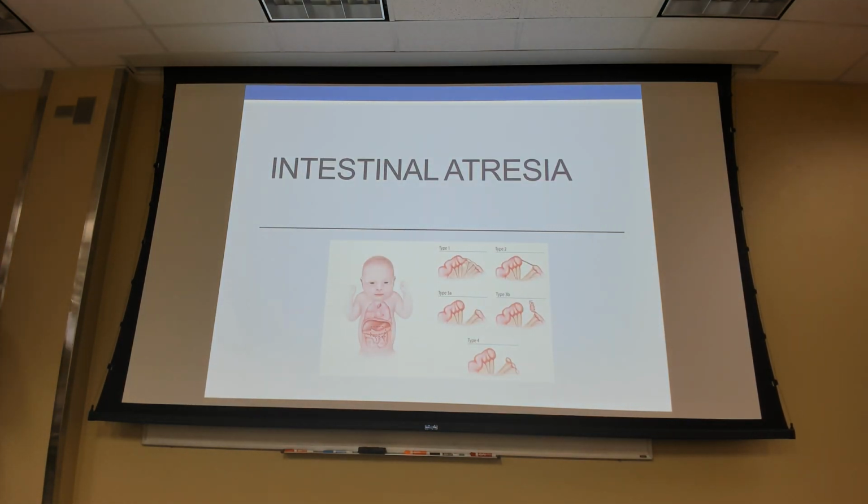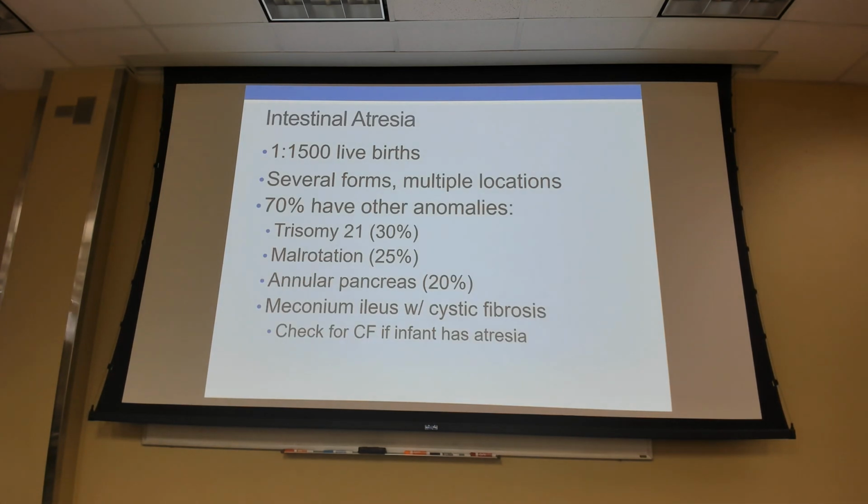But what happens now if you just didn't even form your intestines correctly? So it wasn't that we spun incorrectly or didn't come back correctly. We just didn't even form things. That's really what intestinal atresia is, when part of that small bowel just didn't form. So embryologically, it does not form. Usually we'll go with something else.